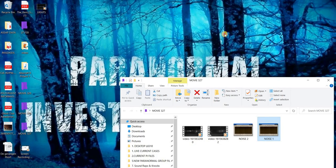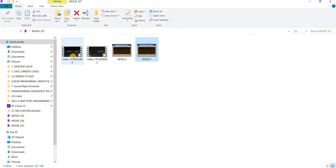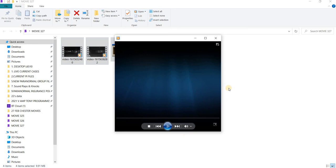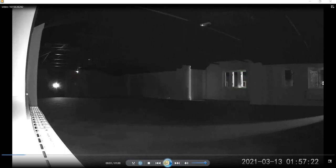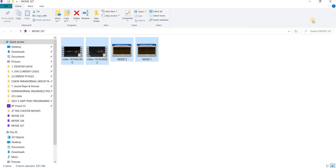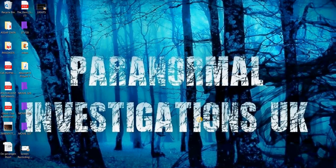In principle, the sound shouldn't be there, but buildings are not completely quiet and silent. Have they anything to do with these two light anomalies that occur? I don't know. A bit of a nice scratch on that one. So we've got two reflections, two lights, two CCTV cameras triggering at the same time to some sort of light anomaly. We can rule out a camera problem because they wouldn't have both fired up at the same time.